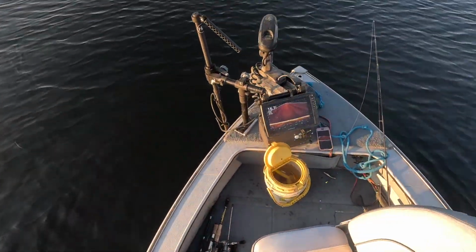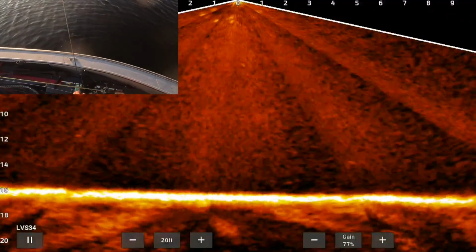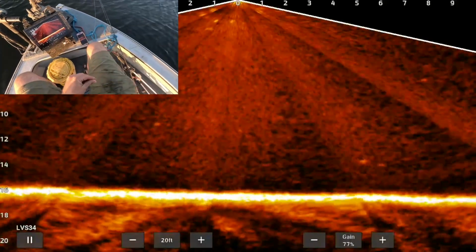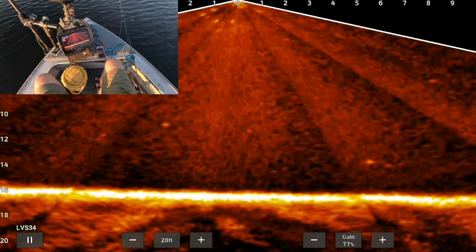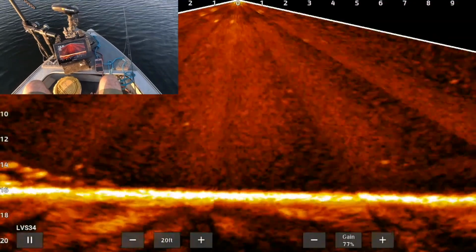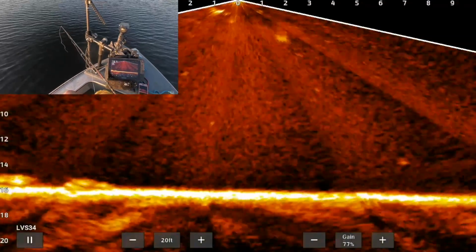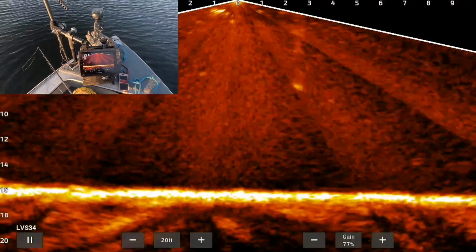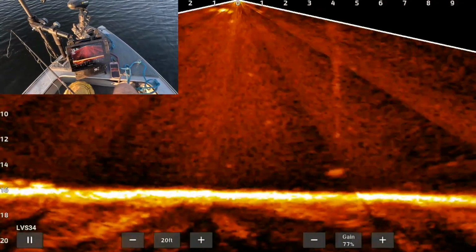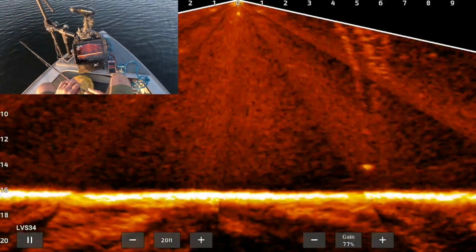This is just insane. I've never seen anything like this before. Alright, I gotta get back down there. These things are just going crazy down there. Oh, here comes a big school. Oh yeah, these are all crappies too. Literally ice fishing basically in May right now. I think it's like May 23rd or something. And I am basically just ice fishing right now.